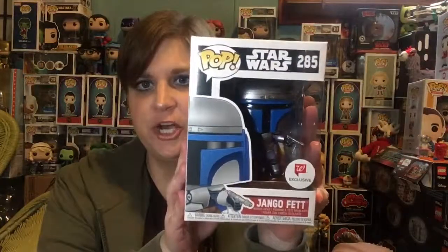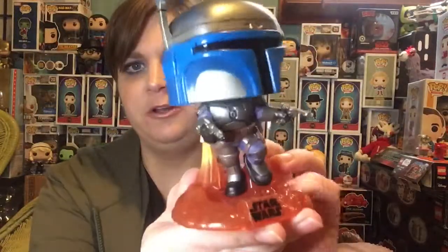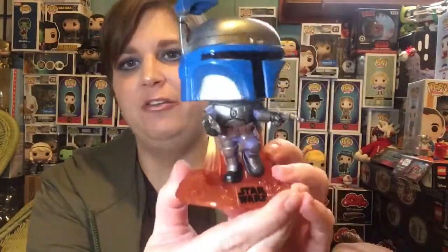But yeah. And then I picked up one that finally came back into stock on Walgreens. As I said, I missed the Anakin one, but I did end up getting the Jango Fett Walgreens exclusive. This one is so cool. And of course the only Jango Fett they've had until now was the one that came in the Lego video game. It came as part of the set. It didn't even have a box. It was really, really early in the Star Wars Funko Pop run. But look at that. That is awesome. I love Jango Fett. He's so cool.